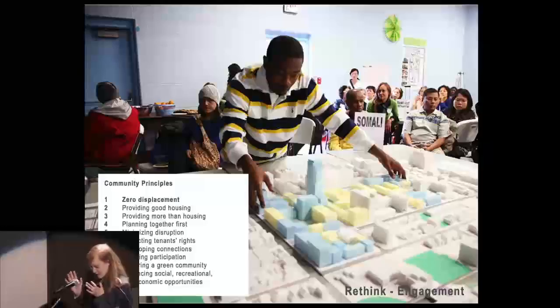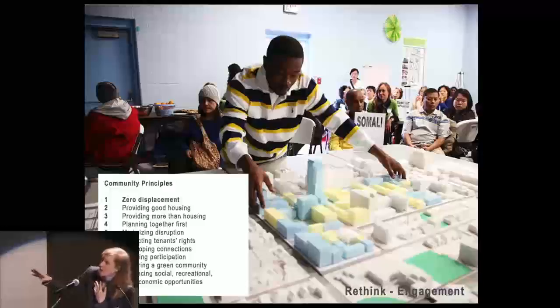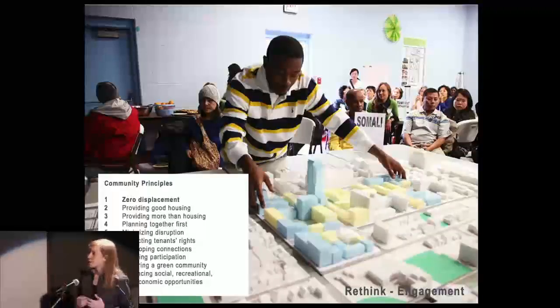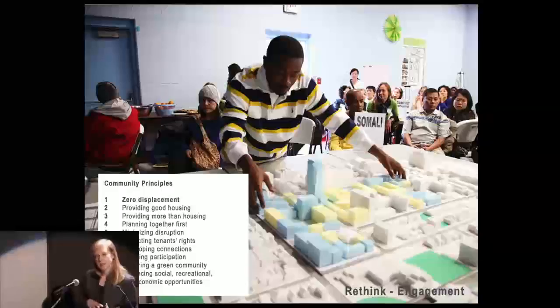So these guiding principles, you can see here, I'm not going to read all of them, but the most important ones from LGA's perspective and from the community's perspective is this zero displacement policy. So the residents are so strongly attached to their community that they didn't want to move out during development. And this means that they had to be accommodated on the site through a phased construction process. So either TCH would move you directly into a new unit, or you would be moved into some vacant units on the site. So TCH would control the level of people through turnover of any vacant units.